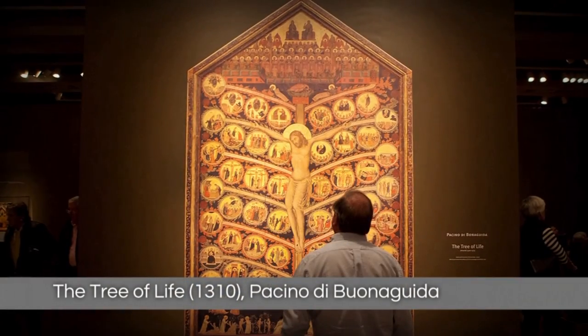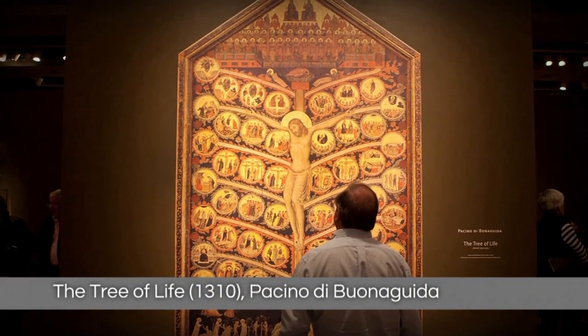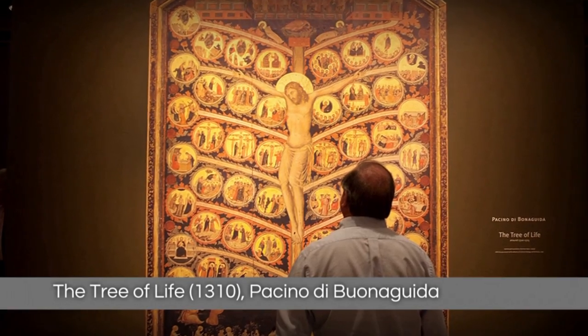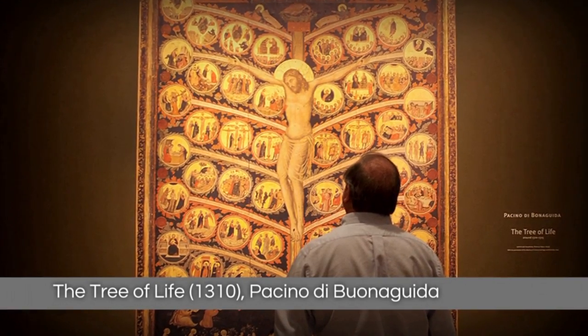An art historian, then assistant curator of manuscripts at the Getty Museum, said, I'm really interested in Pacino de Bonaguida. He's an artist whose work we've just acquired, that's almost a decade ago, and I want to know more about him. And so he starts to work on Pacino de Bonaguida, an artist that we don't talk about in the art historical canon. And all of a sudden, he decides he wants to do a Pacino show. He's since moved on from the Getty. Another curator, Christine Sciacca, took the Pacino project on.